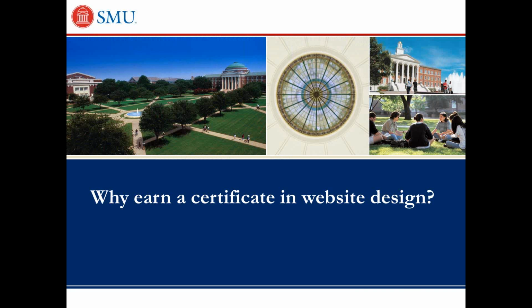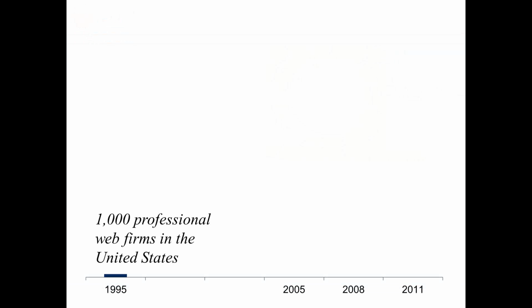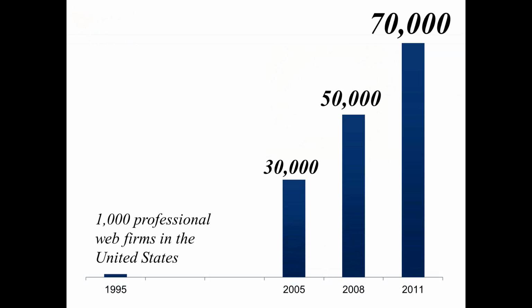And let's talk a little bit about the industry for website design. In 1995, there were only around 1,000 web design companies in the entire United States. 10 years later, that had grown to 30,000 in 2005, and then has continued to grow at an extraordinary pace. In fact, the web design industry is one of the fastest growing industries in history, with the speed at which employment in this area has grown.